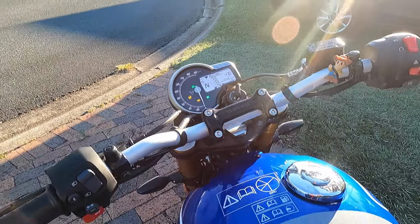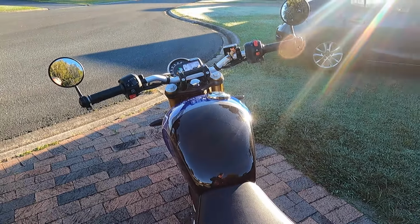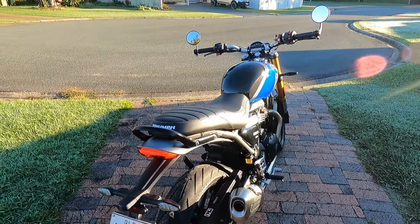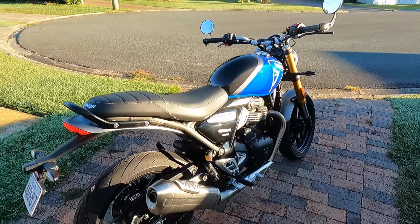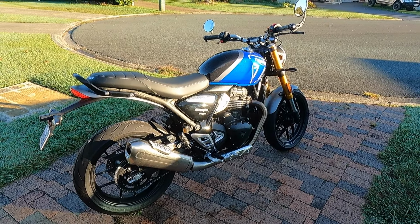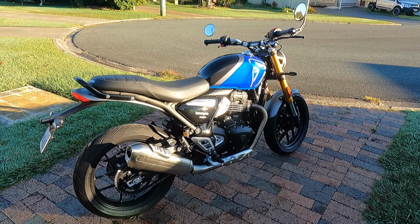This will be my first ride out on the bike, and I've got to do about 500 kilometers today and tomorrow, if I put it in for its first service on Wednesday. So this is it for me today.